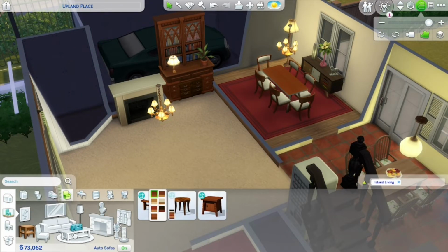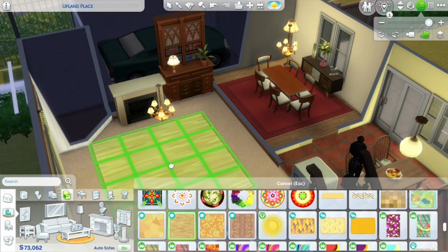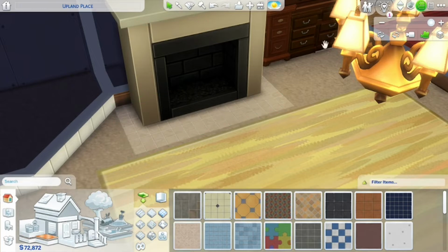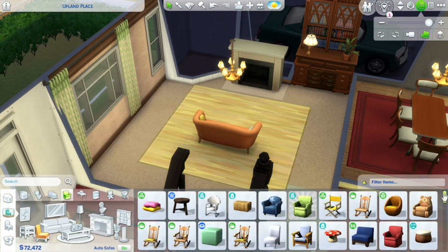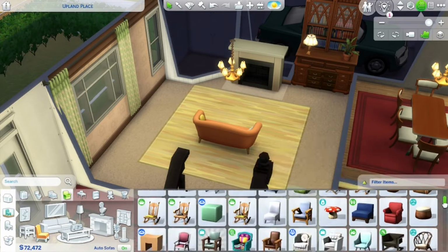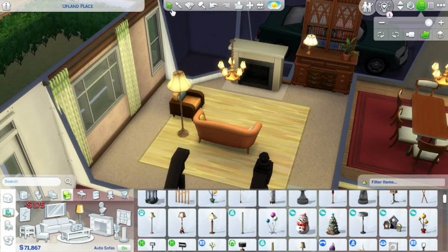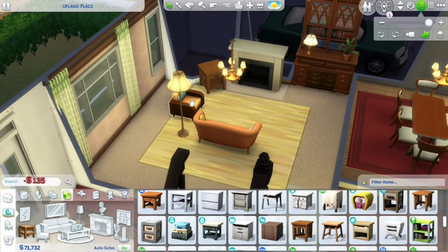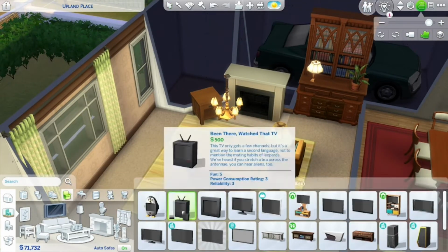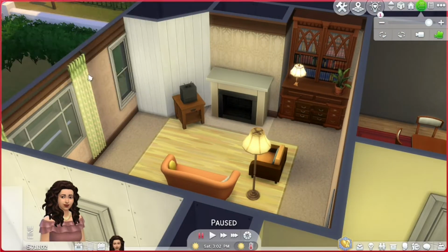So for the living room, again, I had no idea what I was doing, and so I read some more articles about 1950s furniture. This article that I found was mainly talking about the people who made the furniture and where they started, not much about the furniture itself, which was annoying. But this article did show some pictures. One of these pictures that they showed was the television. Now, the television that they showed looked more like the eco lifestyle television. I don't have that, so I decided to go for the TV.